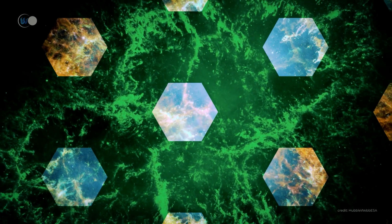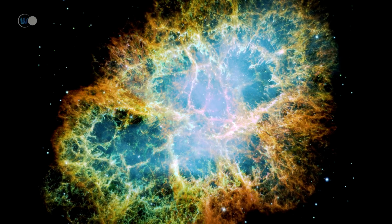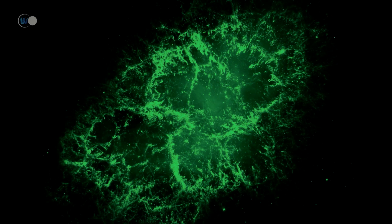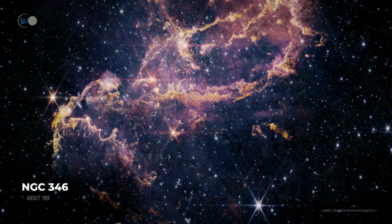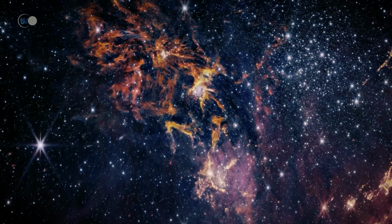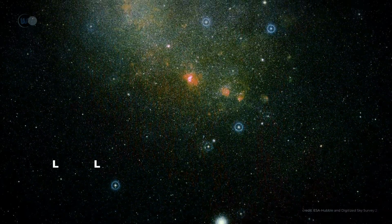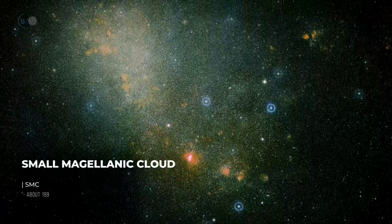Let's continue our exploration of recent discoveries by the James Webb Telescope. On October 10, 2023, the James Webb observed the brightest star-forming region of the Small Magellanic Cloud, NGC 346. The Small Magellanic Cloud, also known as SMC or NGC 292, is a satellite galaxy of the Milky Way, and thus part of the local group, our group of galaxies.